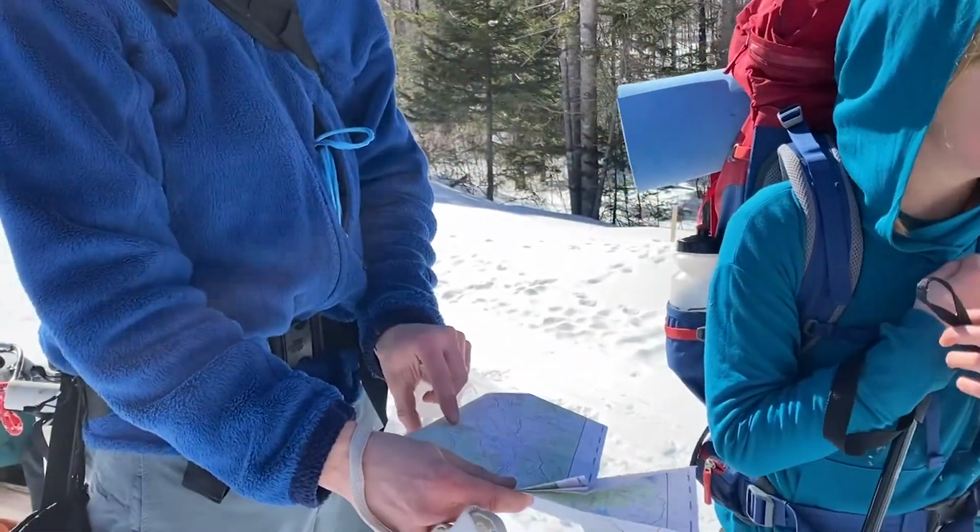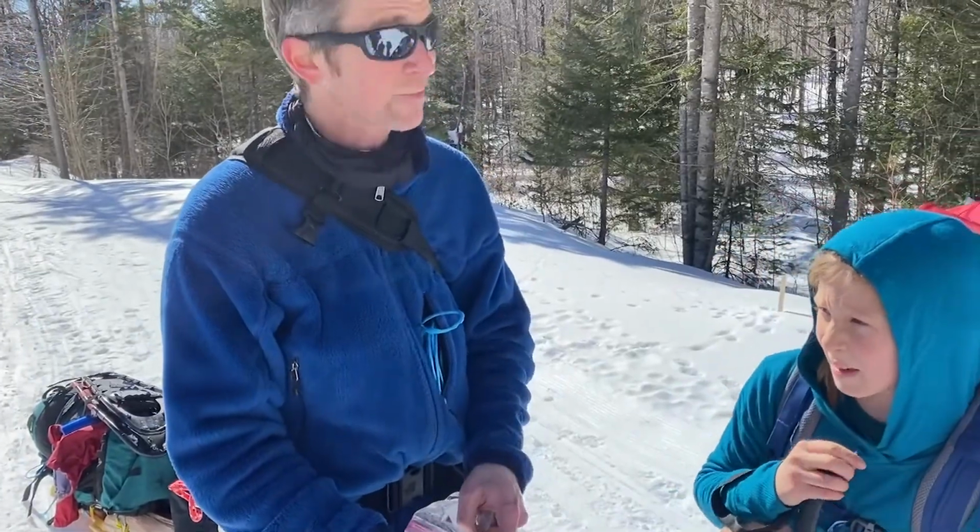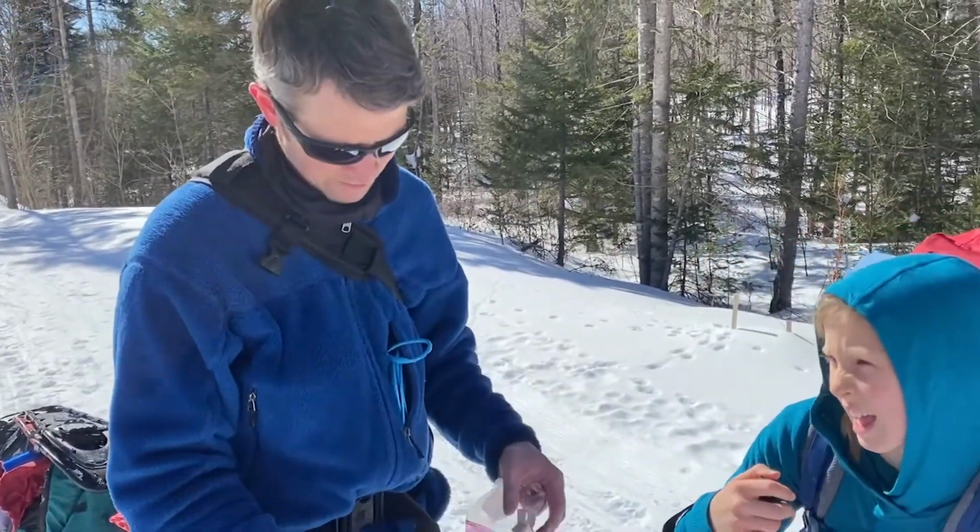Either way, we should go to Doublehead. And there's a cabin over there, too. That's why it's called Doublehead, because there are two mountains and they both look like heads. That makes sense.